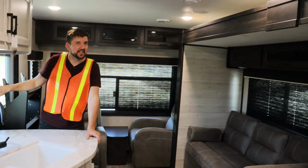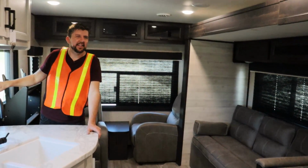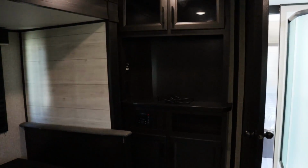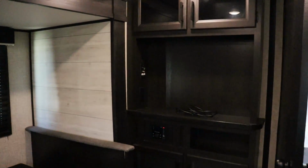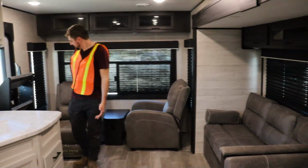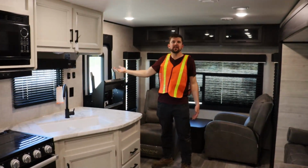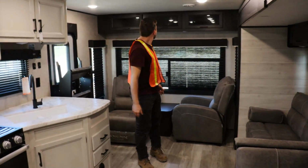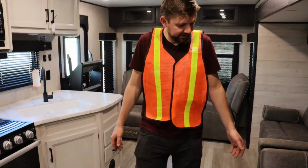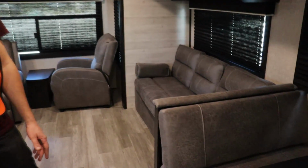Wow, definitely opens up nicely. Oh, and that's where the TV goes. Okay, that makes sense now. That's your entertainment system fireplace right there. Minus the fireplace, just got more cabinet space. Wow, definitely deep, but looking good. So basically this would be out if you're already set up and everything like that. But nice, very clean, very comfortable, looking good, lots of storage space, things like that.